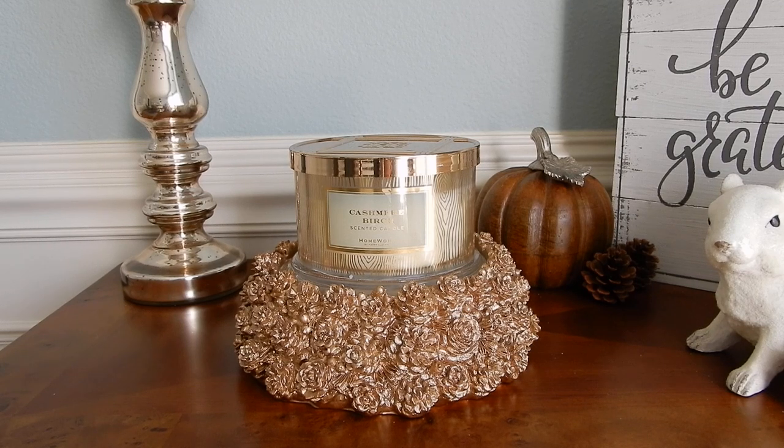But yeah, so this is obviously not lit. I really do want to talk about the wicks and the improvements that I have personally seen in the burn performance of the candles this year. So we'll talk about that, but let's talk about the scent first.